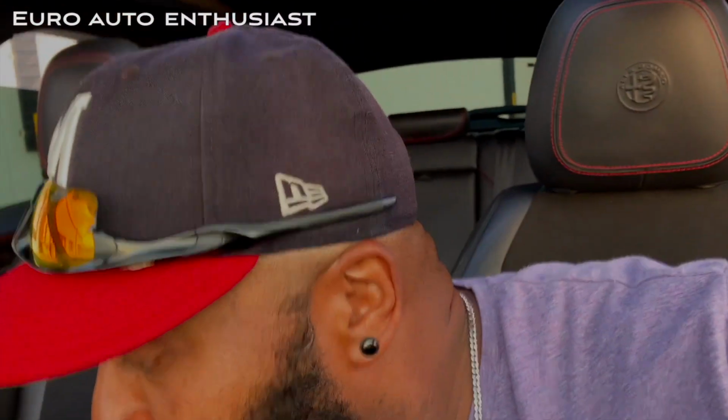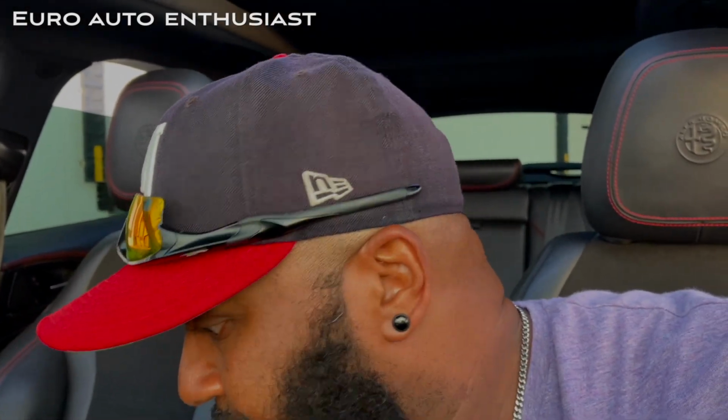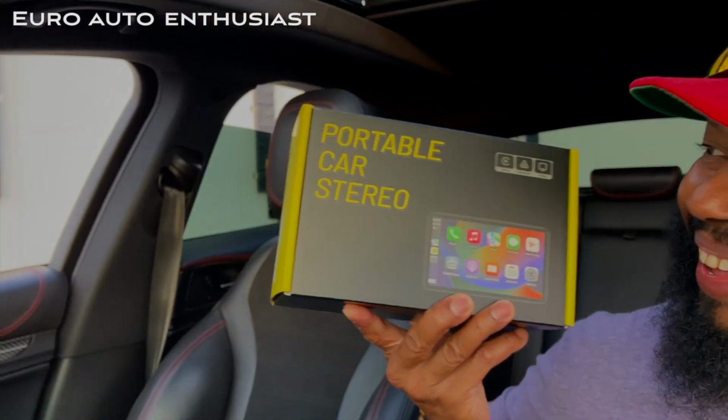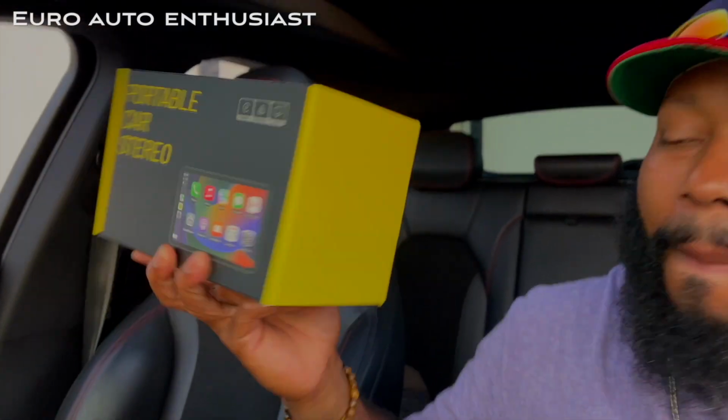Now, there's one more thing. Remember I talked about the M3 and it having issues with just being outdated with technology. Well, because I like CarPlay so much, I got this guy right here. So I'm going to check this out. Again, for me, I really don't need a whole lot of entertainment in that car.